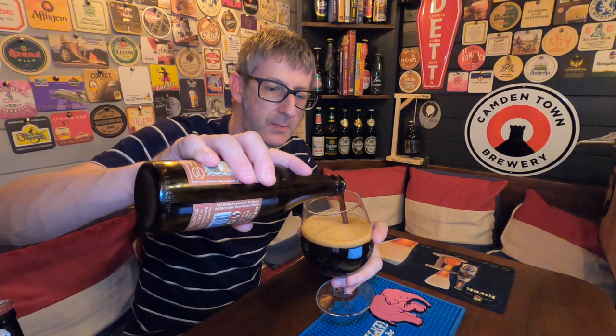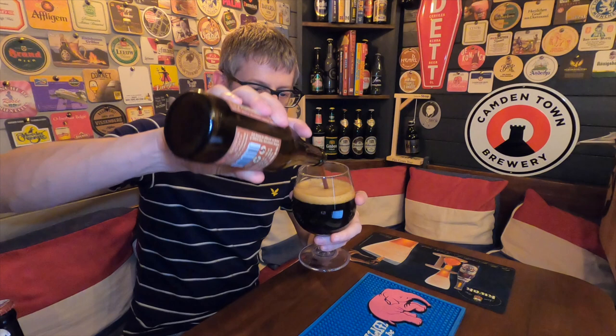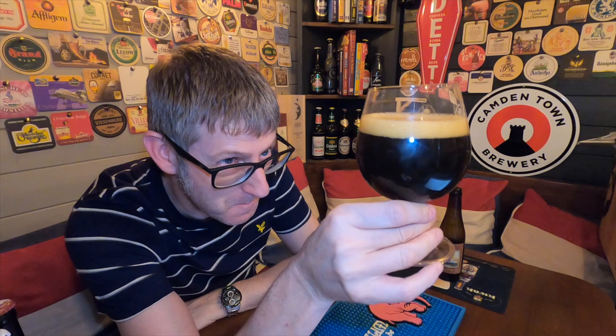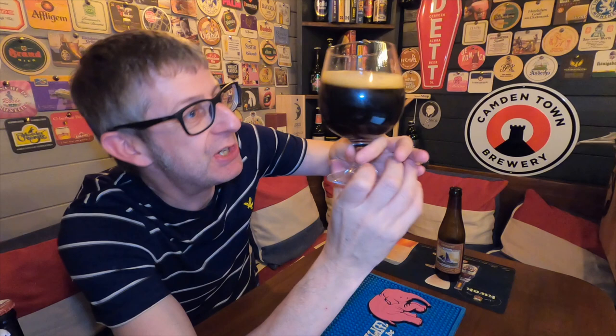Now, they actually consider this to be a quad. So that's what we're going to be looking for. First impressions. It's black as the Ace of Spades, actually. I'm holding it up, trying to look through the glass to see if there's any sort of the ruby colours, because sometimes it looks black here and you can see ruby through it, but there isn't. This is black as the Ace of Spades.